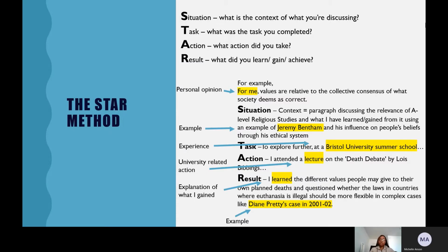And so the task was a summer school at Bristol University. The action was a lecture called The Death Debate by Lois Bibbins. And the result was that I managed to learn the different values that people may give to their own planned deaths and question whether the laws in countries where euthanasia is illegal should be more flexible in complex cases like Diane Pretty's case in 2001 to 2002. So as you can see here, after I've discussed the experience and what I attended, which was the lecture, I also explained what I gained from the situation and used another example as well.